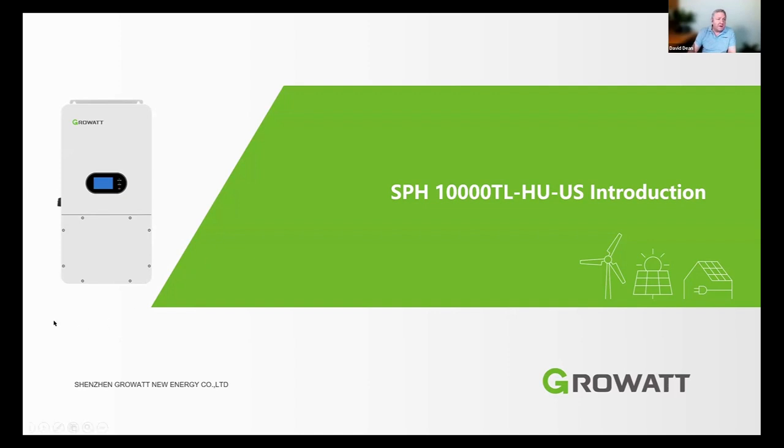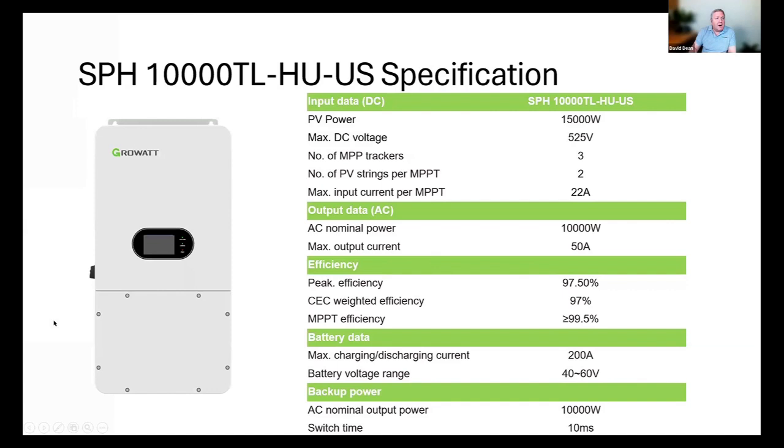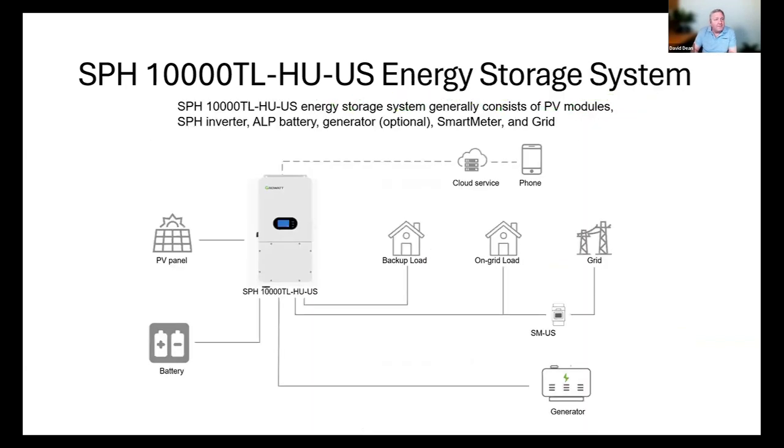There we go. This is obviously not the whole spec sheet, but a real quick, high-level view of what's going on in the SPH. Again, it's a 48 volt system. It has 3 MPPTs. You can do 2 strings per MPPT. It's got a lot of really good, strong specifications. Without reading each of these, I'm going to get into a comparison in just a moment, so it can be compared against some of the products that you're already familiar with.